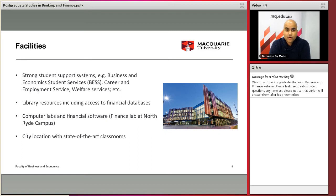We have very strong support systems in terms of student support and for your well-being, employment, careers hub. So we have something that when I studied, I didn't really have so many fantastic services. So the student services is really top-notch at Macquarie, and I think Macquarie really prides itself on that.